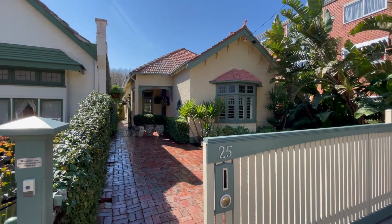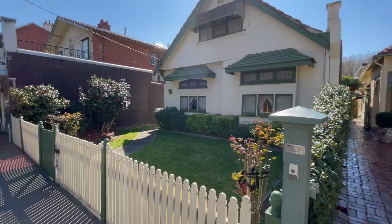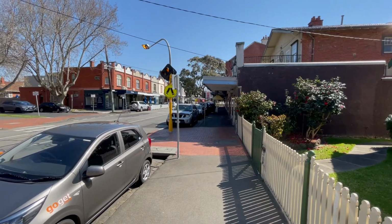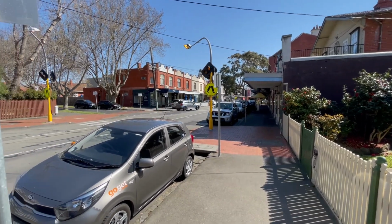Welcome to 25 Ormond Road, Elwood. One of our favourite things about this property is actually its proximity to cafes and restaurants. So right on your doorstep you've got a number of fantastic cafes and restaurants and wine bars which are only metres away, or like us, you like to grab a coffee and jump back in bed on a Sunday morning. It's certainly an easy thing to do.